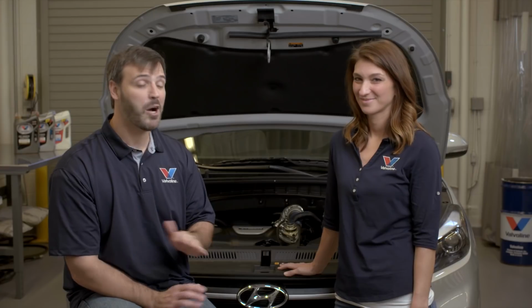All right, here's another one. The lowest quality synthetic oil will outperform the highest quality conventional oil. Also a myth. Performance is a function of base oil quality and performance chemistry. A conventional oil with a very strong additive package can outperform a full synthetic with a weak additive system. Well, all right. Myth or fact?